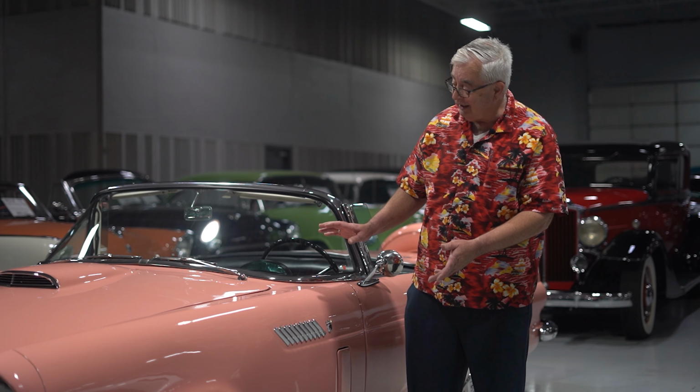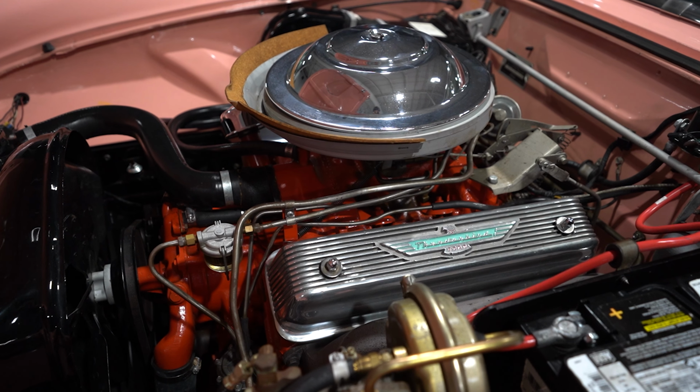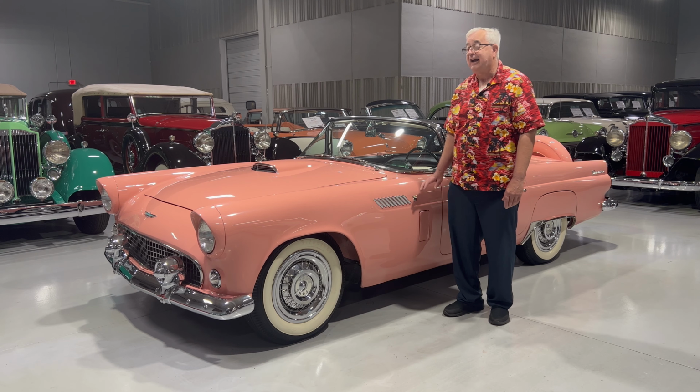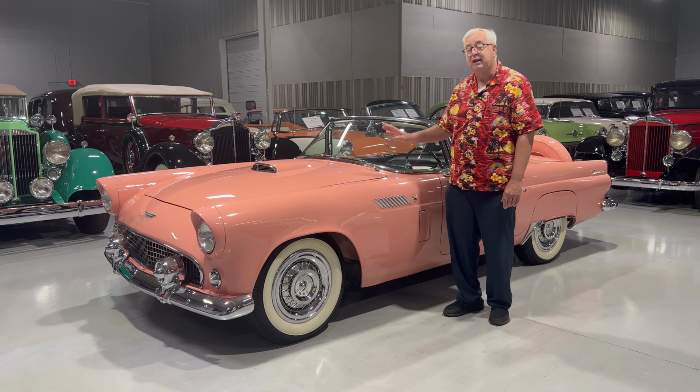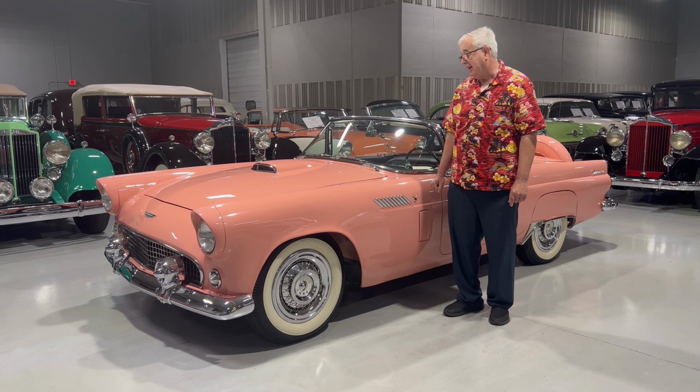Now, of course, in 1956 you got the 312. This happens to be the single 4-barrel example. Very nice, extra options as well under the hood. Take a look at those details. Really, really well done car in every sense of the word.